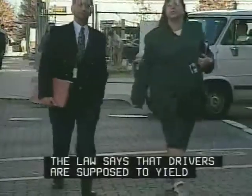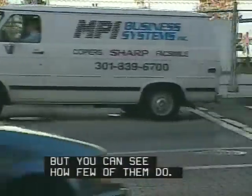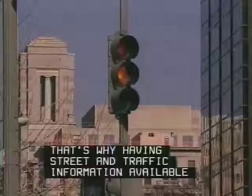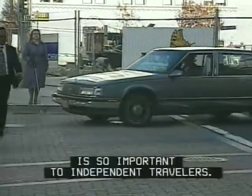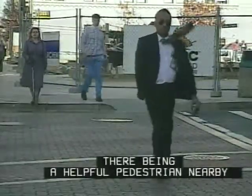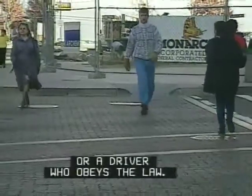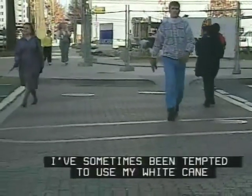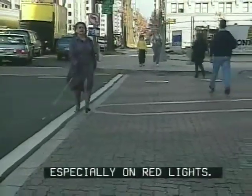The law says that drivers are supposed to yield to a pedestrian using a white cane, but you can see how few of them do. That's why having street and traffic information available is so important to independent travelers. You can't always count on there being a helpful pedestrian nearby or a driver who obeys the law. I've sometimes been tempted to use my white cane on some of these aggressive right-turners, especially on red lights.